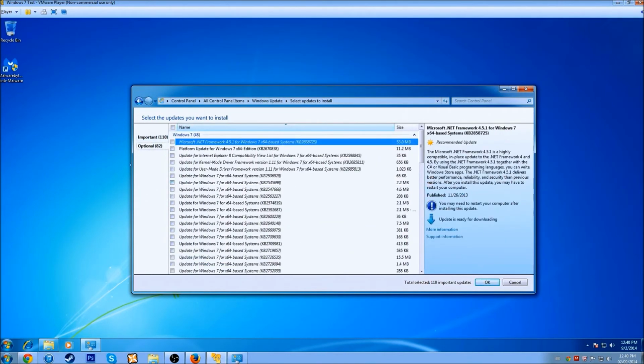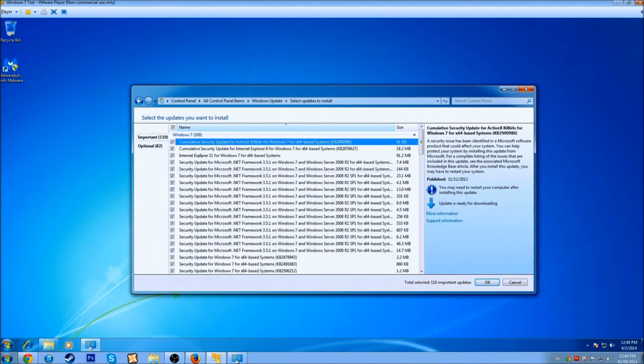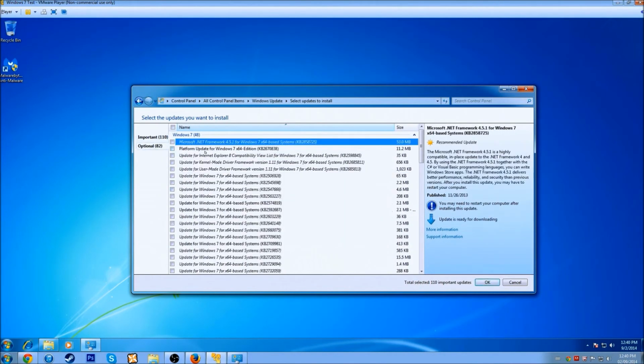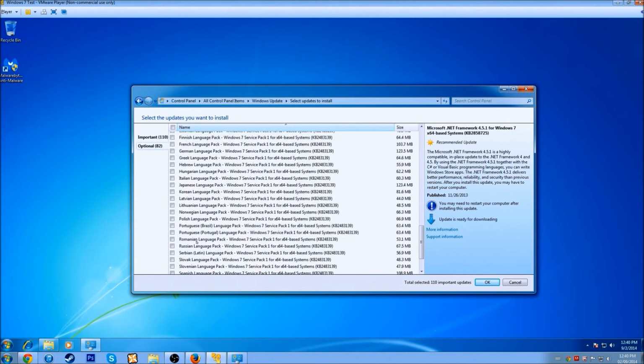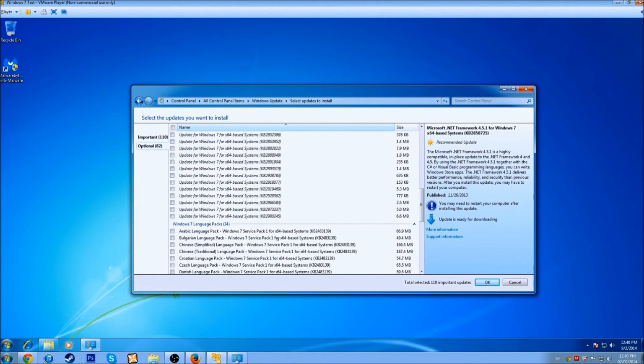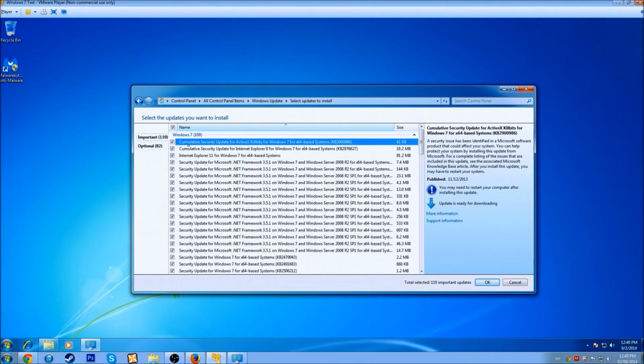But as you can see here, a ton of optional updates, pardon me. And for example, this one, update for Internet Explorer 8, it's optional because here we're already updating Internet Explorer 11, so we're not even going to need this one. So all the optional updates, I'm just going to completely leave alone for now. And there's also language packs, but I'm completely fine with the English language pack that I have right now. So we'll leave our important updates installed.